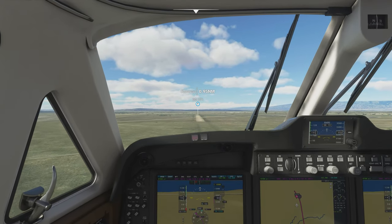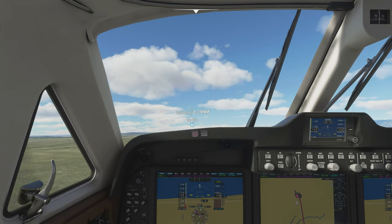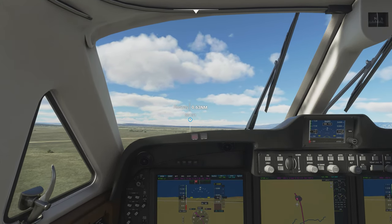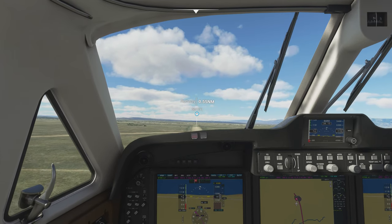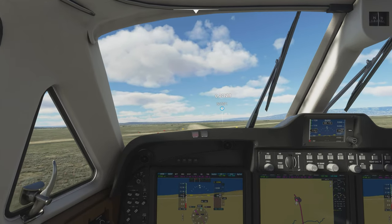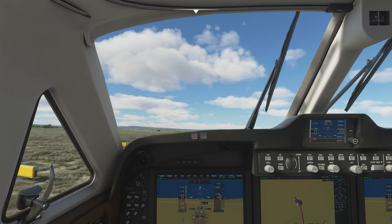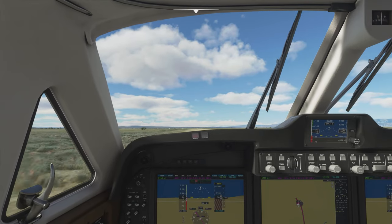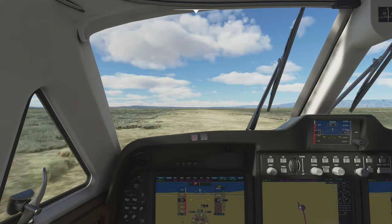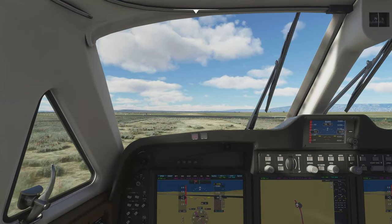So far this feels good. A little bumpy. Feels like we might end up being a little short of the runway. Okay, well this feels alright. Throttle to zero. Try to flare up just a little bit. Make it a gentle touchdown. Alright, nose down, brakes, flaps up, and brakes. Alright, here we are.